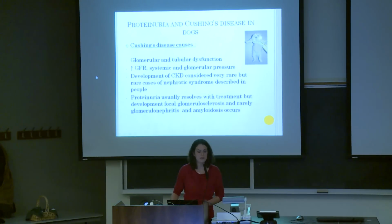However, in the kidneys, there is definitely some irreversible development, such as focal glomerulosclerosis. So it's irreversible, it's fibrosis basically. And rarely you can see development of glomerulonephritis and amyloidosis. So you may wonder if that could have occurred in cases where the proteinuria does not resolve after either the steroids are stopped or the Cushing's disease seems to be under control with medical treatment.